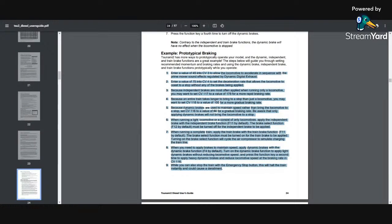All right. So I'm going to start here at number one. I'm basically going to set CV3 to a value of 45. So this is your acceleration. So that way when it starts accelerating and you put your throttle at like speed step 20, it will gradually get to speed step 20. It will not just jolt off the dime.